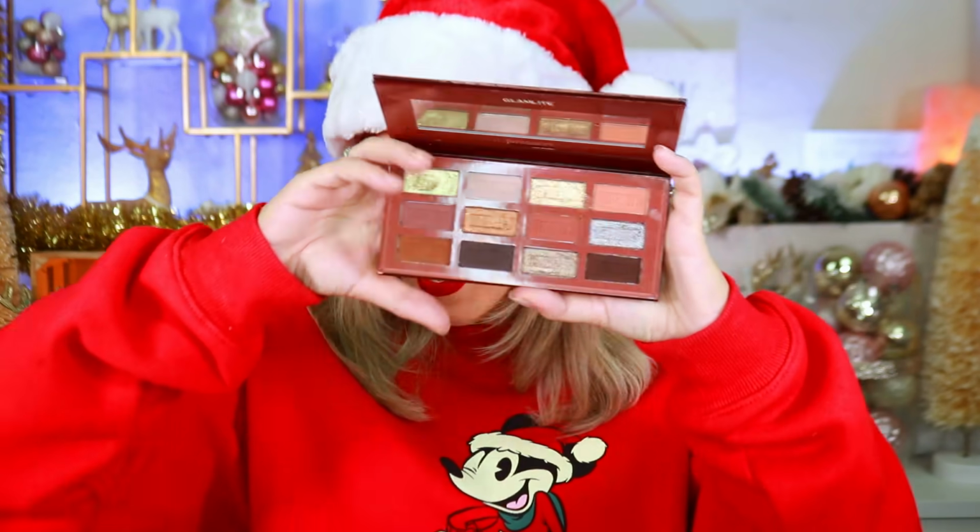You could just wear a neutral look with this, and you can wear this look every single day. I think it's a really beautiful palette. It's chocolate, just gets me into the mood of the holiday season. So that is why at number 28, we do have the Glam Light collaboration with Hershey's Milk Chocolate palette.